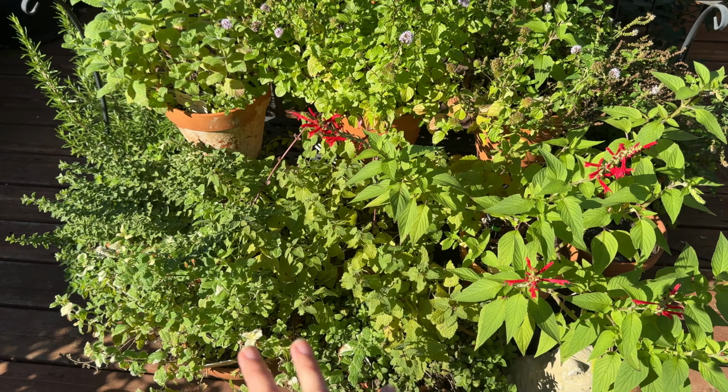But other ones that are kind of mixed in here, I have QIS orange, QIS carmine, which is my favorite, so I need to do more of that next year. The red in the back is strawberry fields. So there are at least 12 plants in here, probably more.